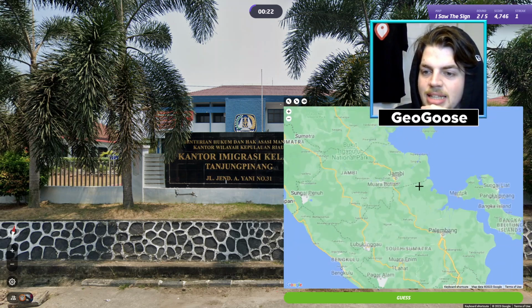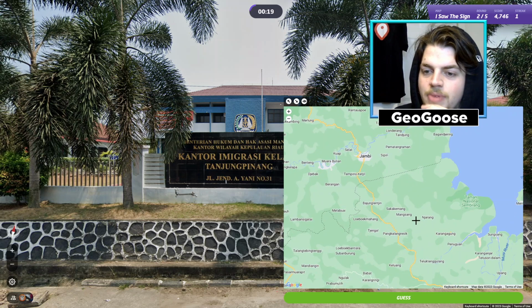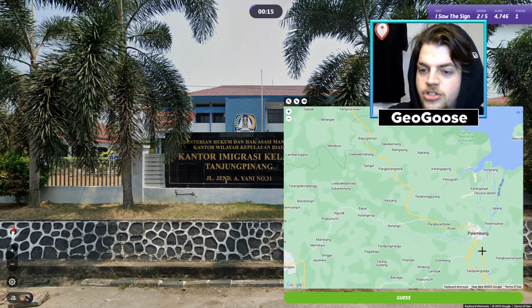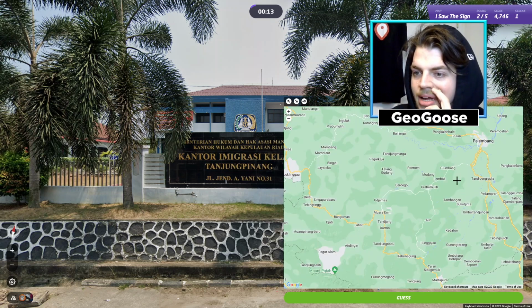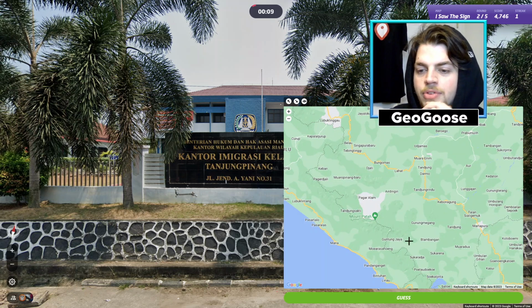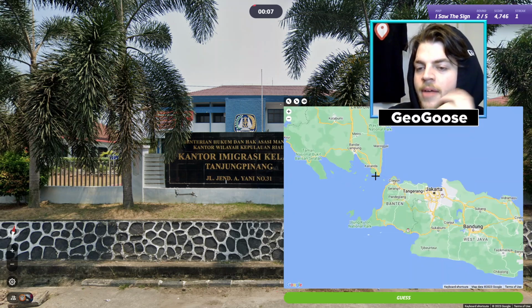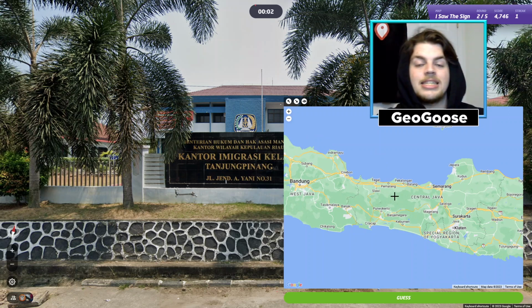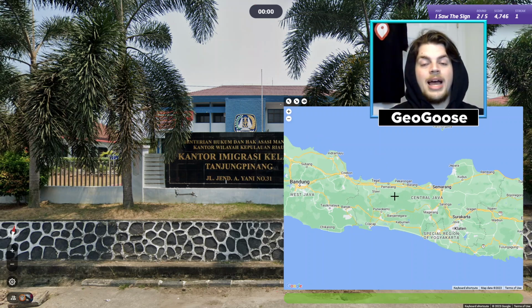I got 20 seconds left. 20 seconds, and I'm sure I could have found it if I was looking more efficiently. The problem is, I'm really not looking that efficiently. Tanjung Marga. It's going to be somewhere here. Do I guess further south to hedge my bets? I don't think so. This is a lot of just searching. Let's just pray that it's up near where I clicked. I didn't see it, but I saw a lot of places starting with Tanjung. I think it's at least Indonesia.